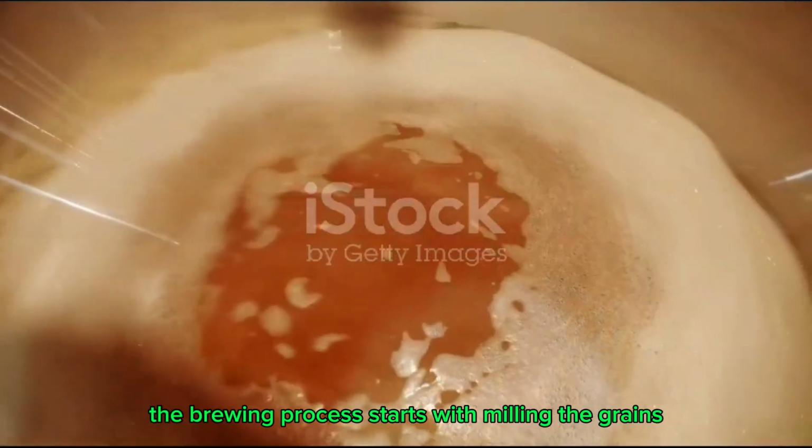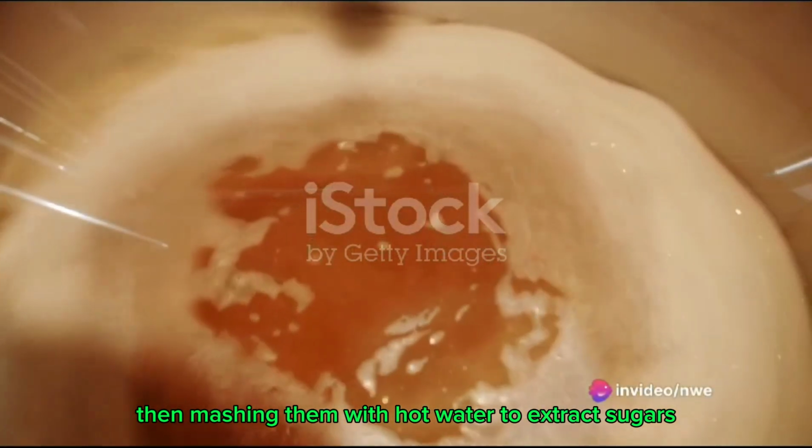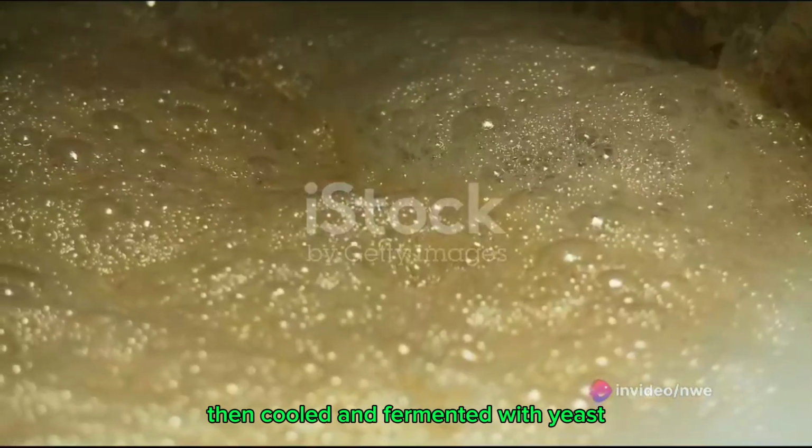The brewing process starts with milling the grains, then mashing them with hot water to extract sugars. The liquid, now called wort, is boiled with hops, then cooled and fermented with yeast.